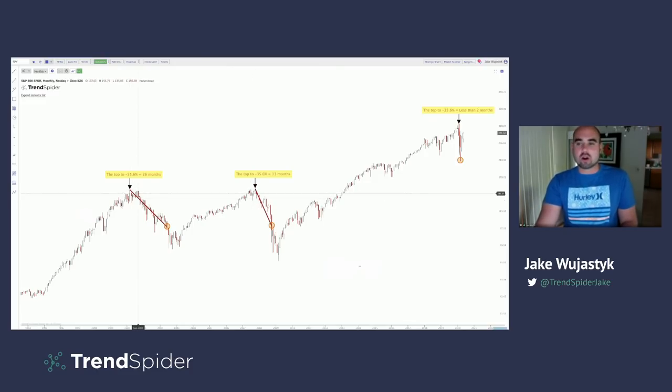And all I did was I measured how long it took for the price to move down as much as it did over the last 3 months. So we went from all-time highs to the low of negative 35.6% in less than 2 months. If you look at the dot-com bubble, which was historically the huge crash, it took 26 months for the very high, all-time high, to hit a low of 36%.